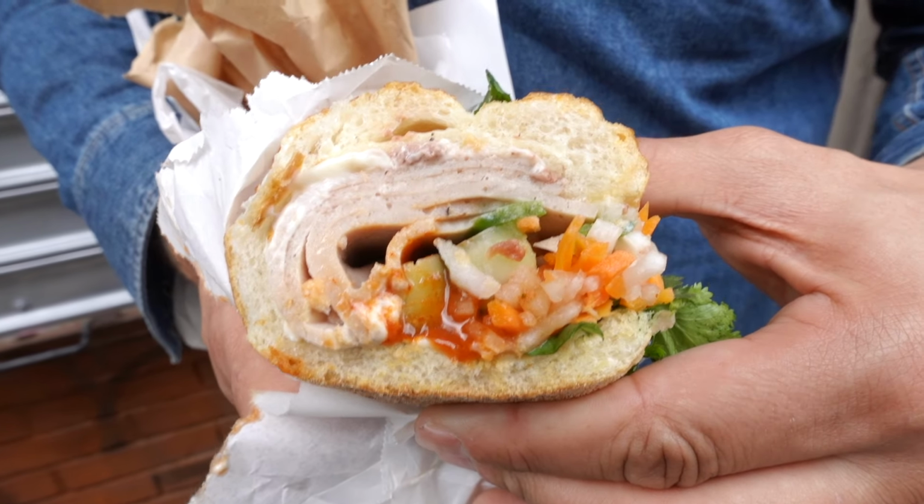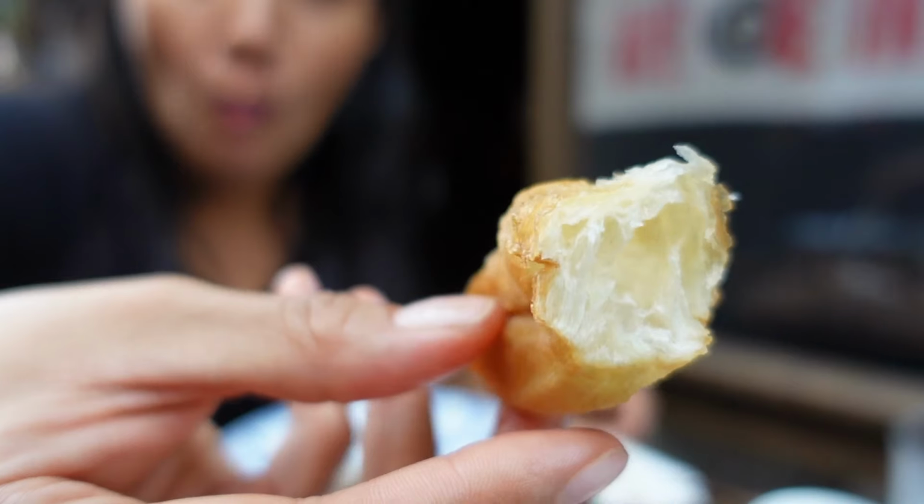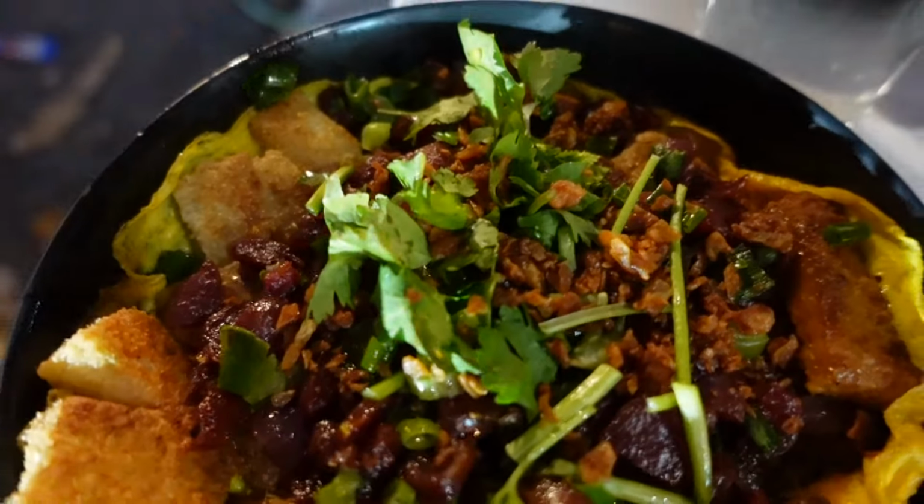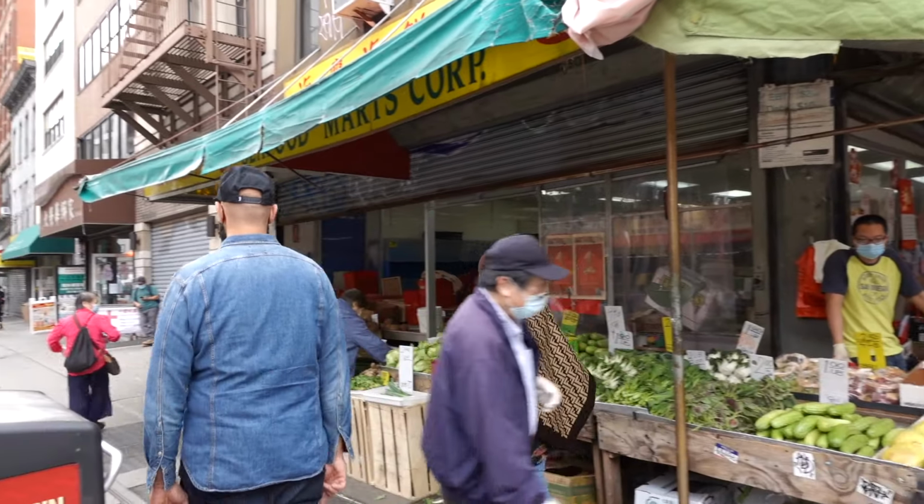On this Vietnamese food tour of New York City, we're gonna take you to get the best banh mi's, the tastiest pho, and maybe some other little treats that you've never tried. Come along as we go on this Manhattan Vietnamese food tour.